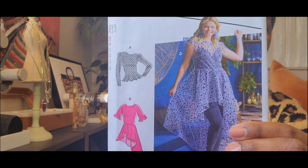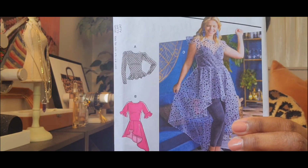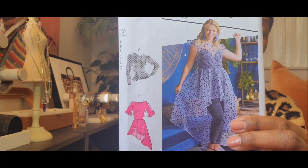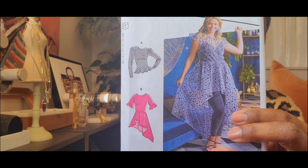So cute and dramatic. Not in love with the shirt that she has on, just because that fabric looks, I don't know, I like dots, but it looks kind of itchy to me. But just that style is really, really nice. I'm loving all three versions, A, B, and C. Really love that little pink number in B. And this is just so cute and so dramatic.